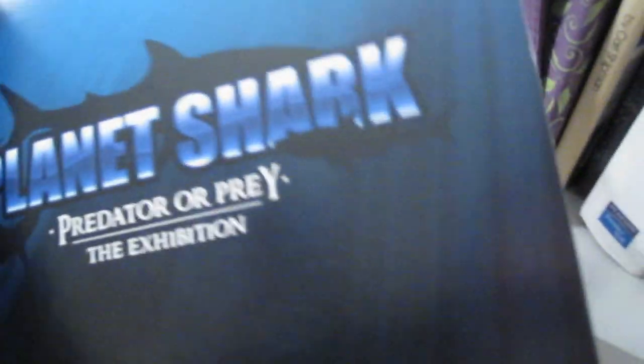And then we have a middle school yearbook, which is fun times, knick-knack type stuff, like accounting and some magazines and some other books, Conversations with Mummies, some mail and some notebooks, and a picture of last year when they had the Planet Shark thing at the Georgia Aquarium. That's my niece, myself, and my mom. And we went to see Planet Shark, and that was fun.